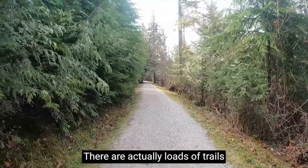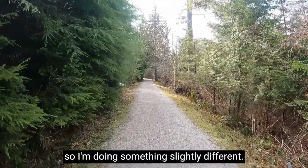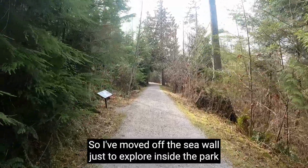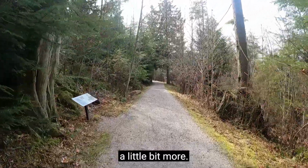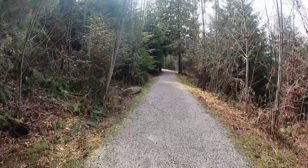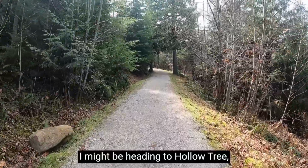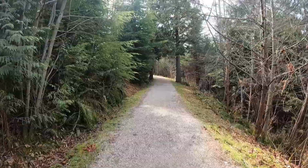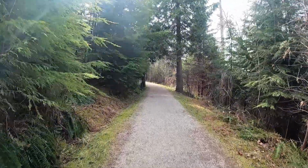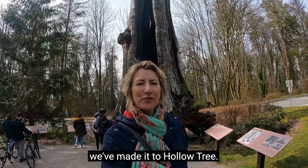There are actually loads of trails around the park, so I'm doing something slightly different. So I've moved off the seawall just to explore inside the park a little bit more. So in theory I might be headed to Hollow Tree, but we'll see where the mood takes us. And just before the battery runs out, we've made it to Hollow Tree.